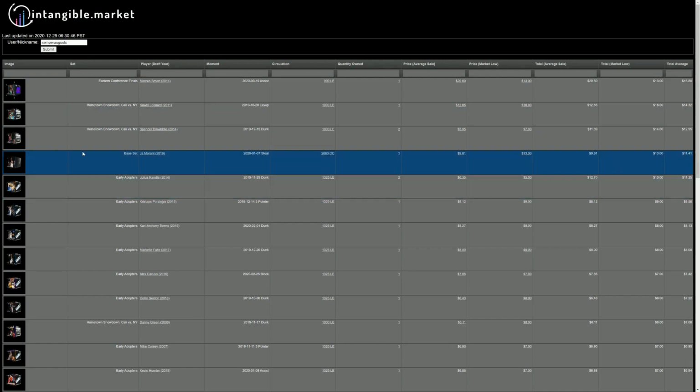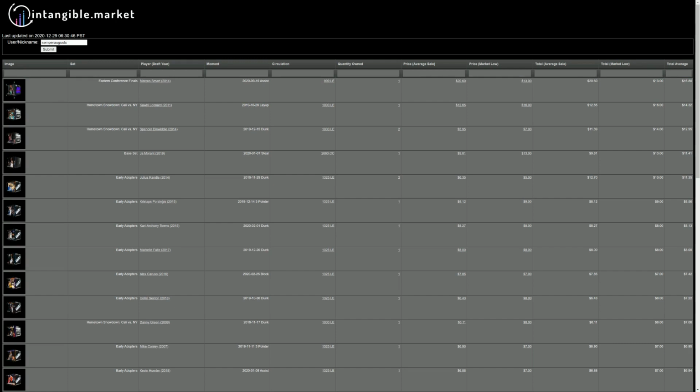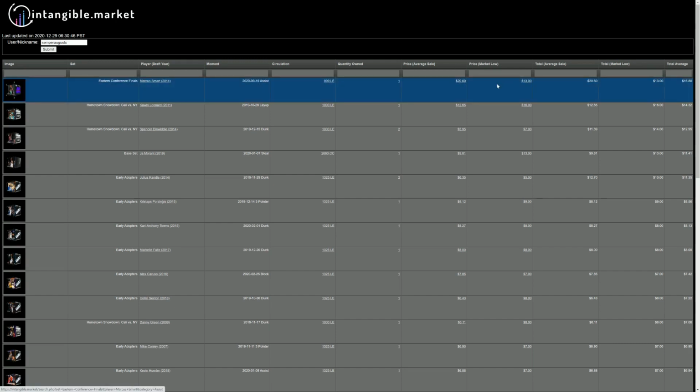So we can see here, I own one card in this set, the Eastern Conference Final, Marcus Smart is the moment. There's 999 of those, and I own one of them. It has an average price of $20.6, a market low of $13. And yeah, there's a few different averages there.